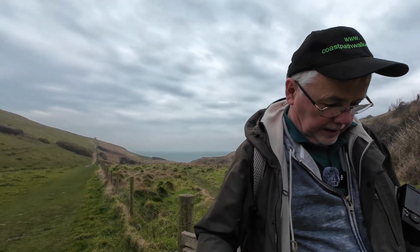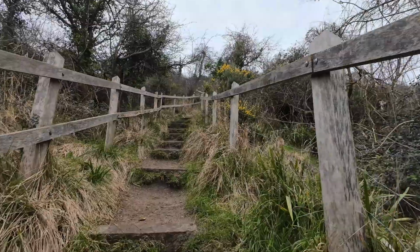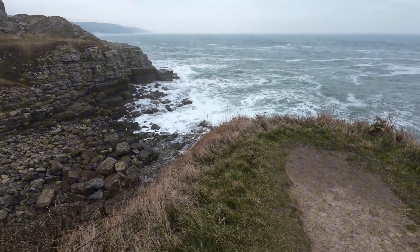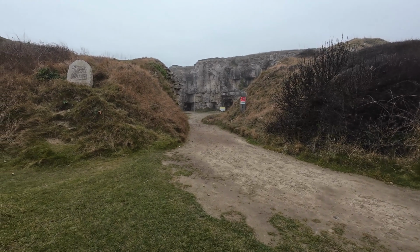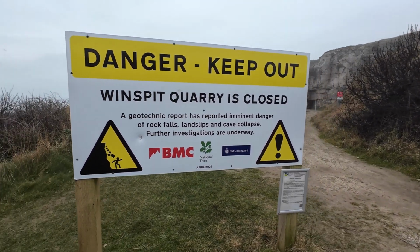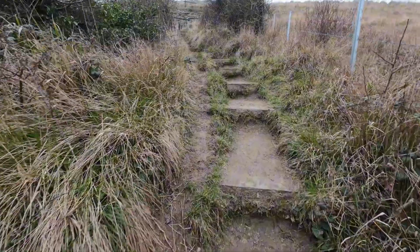My little diversion done. Suitably refreshed. I can report that my sausage roll was easier to open than the Wolds one I had the other week. Head back up now, out of this little valley, and on to Winspit Quarry. That's Winspit Quarry, which is closed now, extremely unsafe. Going up round behind Winspit Quarry.